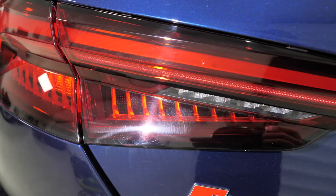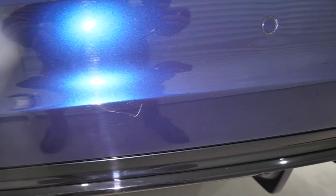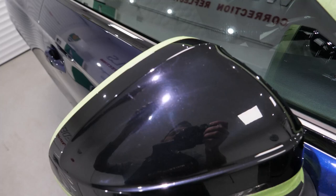Big wool buffer trowel, presumably wool. Oh, that's a nasty one. Bumper, that won't be coming out. Up on the roof, little gloss black section at the back there. And then more buffer trails on the offside A pillar and on the mirror. Overall, it should be pretty straightforward. Nice easy one back after lockdown.